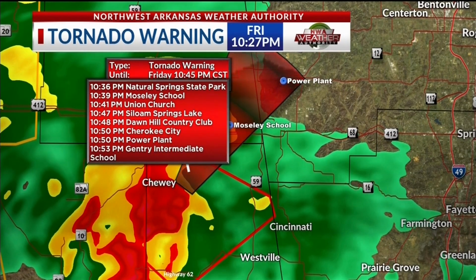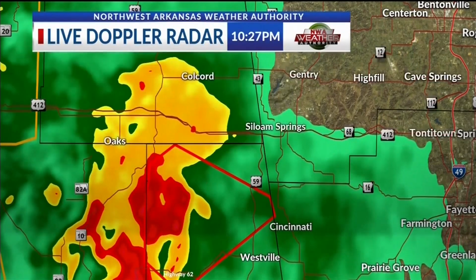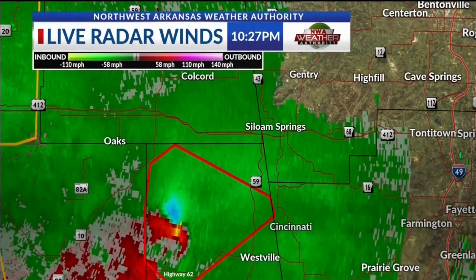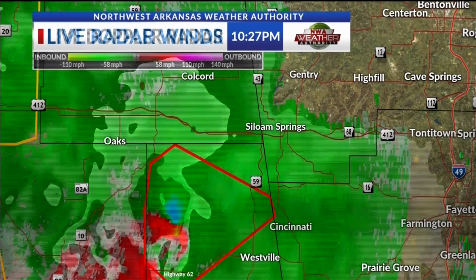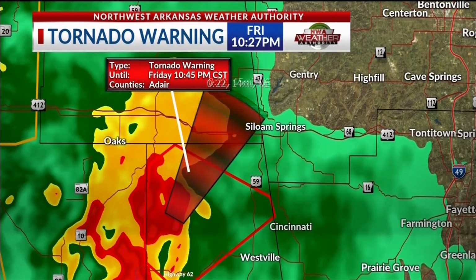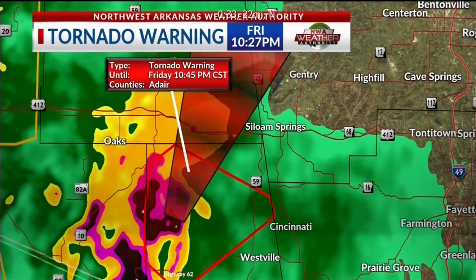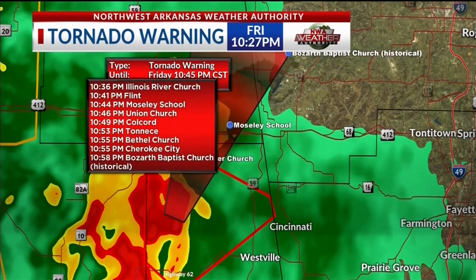So I want to bring up a different radar because we have a lot of other storms impacting this. So we'll bring it up on a different radar. I want to show exactly where that circulation is. So there's the storm, there's the circulation, and this is the area of the most dangerous portion of the storm. Moving northeast, I want to get this track as right as possible at about 40 miles an hour.